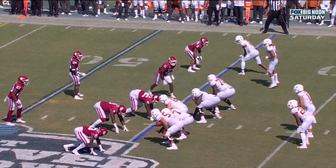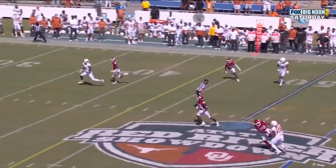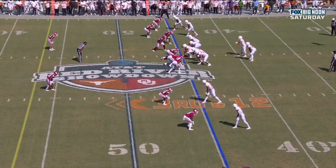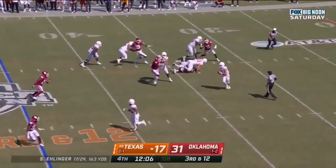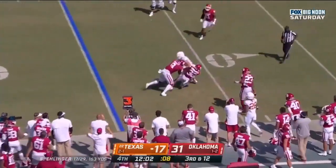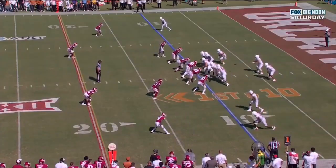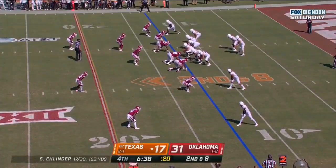He had him there down the seam. I mean, he's open. Senior quarterback has got third and 12. Ehlinger under pressure. Ehlinger buying time. And Ehlinger. And they'll hand it off to Robinson. Need two scores.